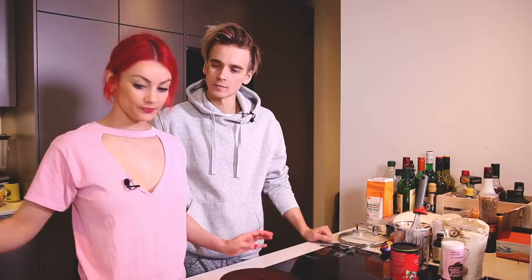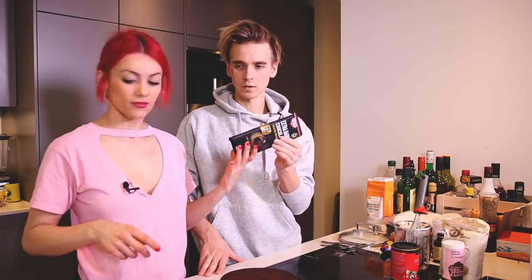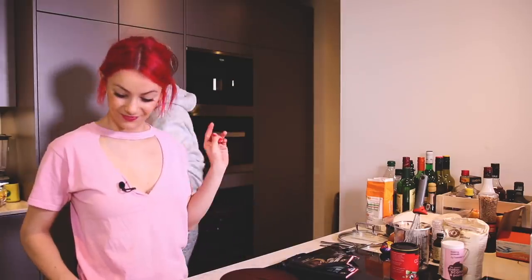So what we need, Joe, is 250 grams of dark chocolate. That's 150, we need two of those. Actually, no, we need one. We need nearly two of those. And we also need 350 mils of double cream. Double cream coming right up. Finely chop the dark chocolate and put it in a heat-proof bowl.